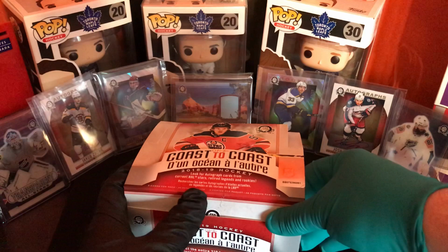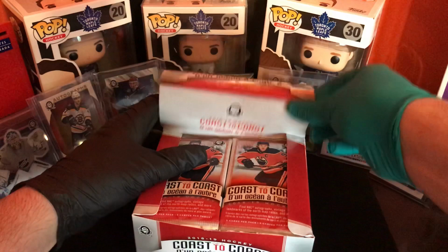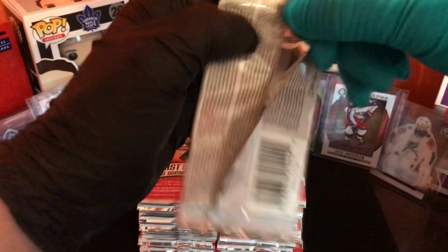So let's get this going. Should we just take them all out? Take them all out. Hold on. Alright. Maneuvering. And maneuvered. Alright, here we go. First pack.